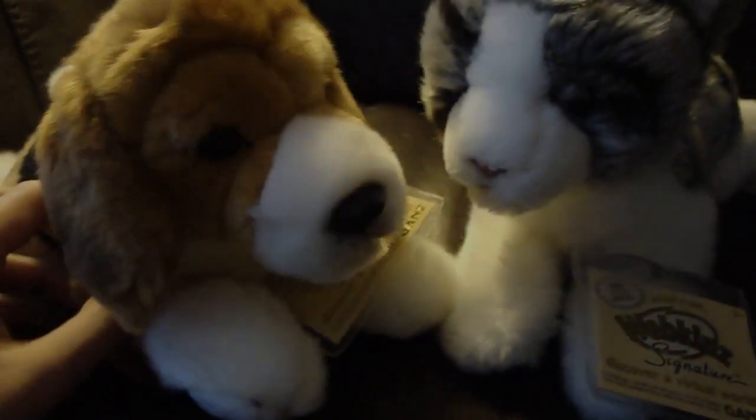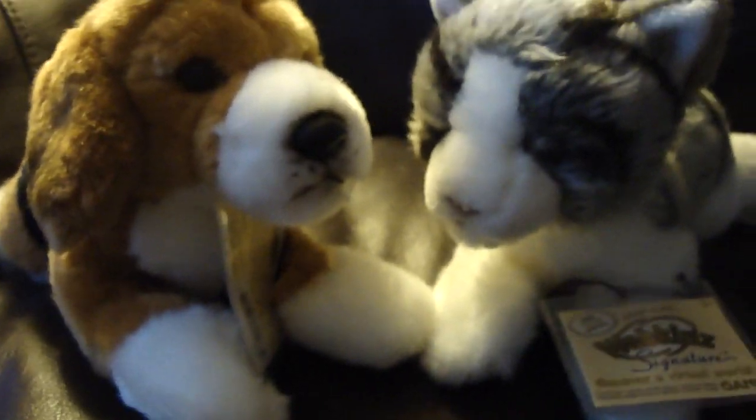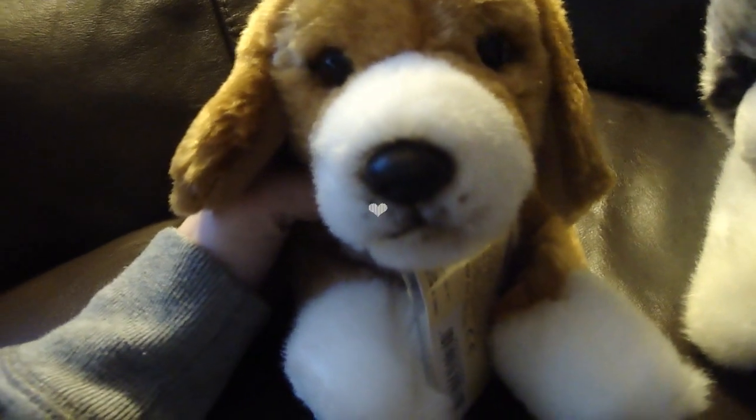Today I'll be adopting the Webkinz signature Beagle and a gray tabby cat. Aren't they both so cute? And the tags. I don't know why people show the tags, but I guess it's important, obviously. And here's her W, and he has the same W. Okay then. First I'll be adopting the Webkinz signature Beagle.